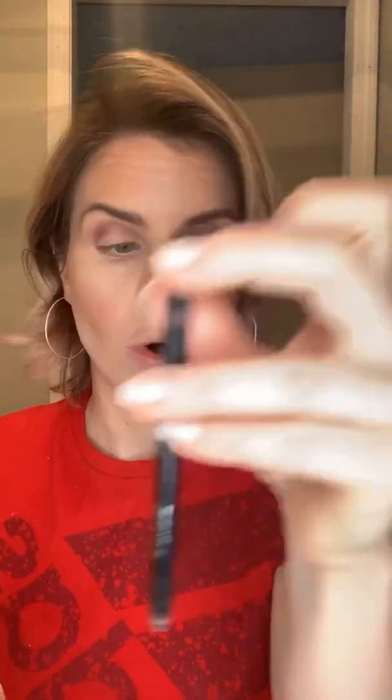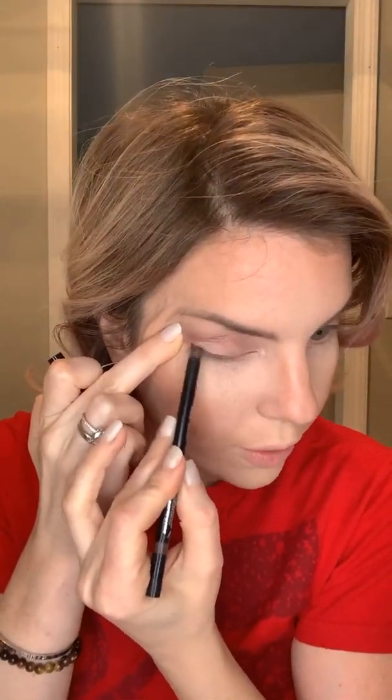Let's do an eyeliner, like a legit eyeliner. I'm going to go in with the shade, what is this, Carob? Yes, Carob. It's a dark, sort of warm brown, and I'm just going to line my lash line. I go a little bit thicker on the outside, and then I ride right on top of my lashes so that you can't even see it. But when I open my eye, you'll see where I put it.